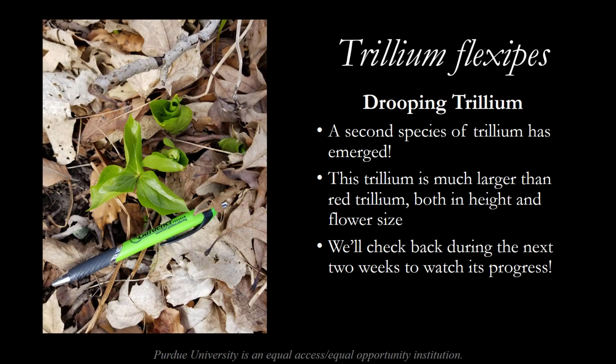Another new plant we saw this week is Trillium flexipes, otherwise known as drooping trillium. This is a second species of trillium found in these woods, which is much larger than the red trillium, both in height and flower size. We'll check back during the next two weeks to watch its progress.